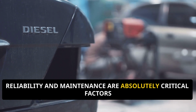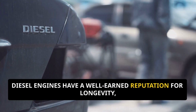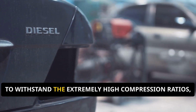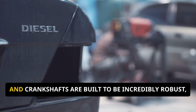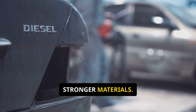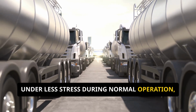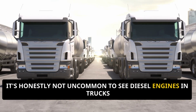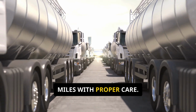Reliability and maintenance are absolutely critical factors in long-term ownership. Diesel engines have a well-earned reputation for longevity, and that's really a direct result of their construction. To withstand the extremely high compression ratios, diesel engine blocks, cylinders, pistons, and crankshafts are built to be incredibly robust, often made from heavier, stronger materials. This sort of over-engineering means they are generally under less stress during normal operation, relative to their maximum tolerance. It's honestly not uncommon to see diesel engines in trucks and commercial vehicles last for hundreds of thousands or even over 1 million miles with proper care.